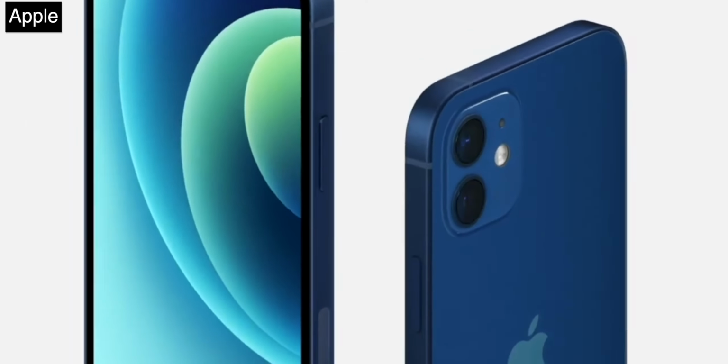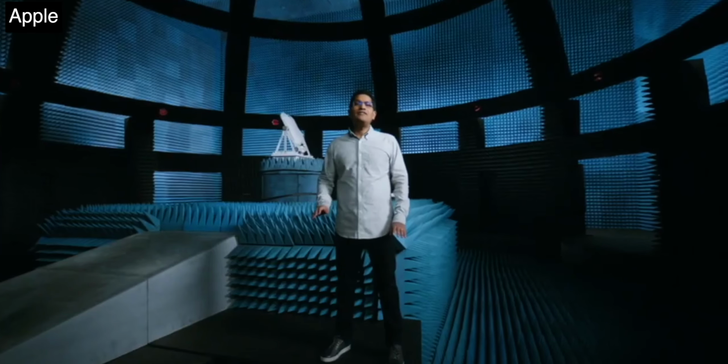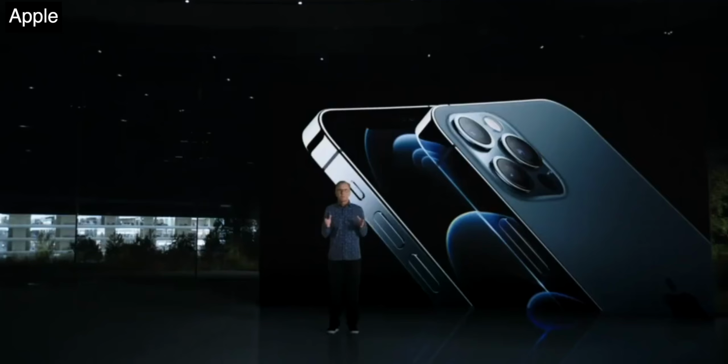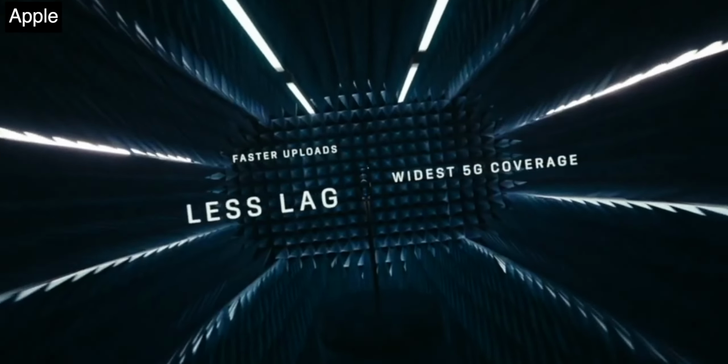If you happen to catch Apple's presentation of iPhone 12, you may have noticed that it has 5G, 5G, 5G, and 5G, over and over again.